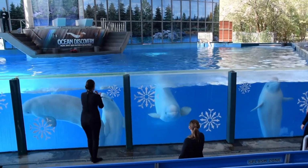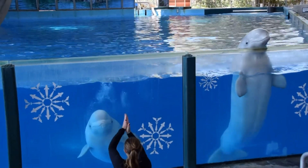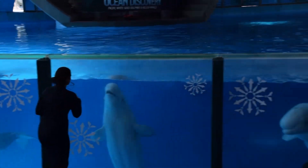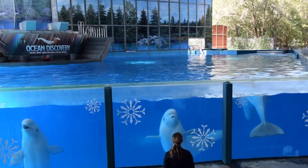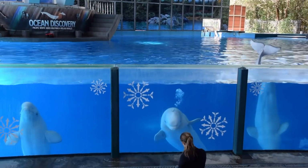A couple other commonly asked questions. You guys have seen them doing a little bit of splashing down there. This water is 55 degrees year-round, which is pretty chilly. These animals do have a thick layer of blubber that keeps them nice and warm. Out in the ocean, scientists have found beluga whales can have blubber layers as thick as 12 inches, to keep them nice and warm in the wintertime.